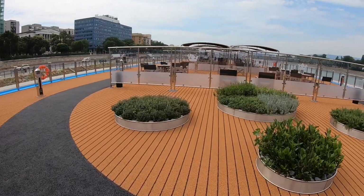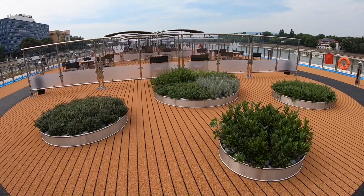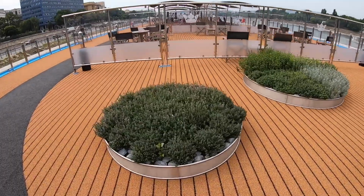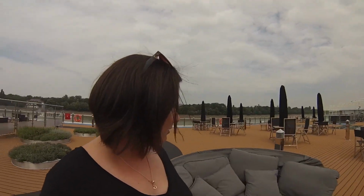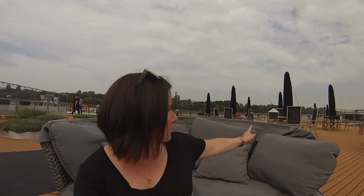This is a herb garden, and there's an identical one over the other side, and I did see a barman go in to take some sprigs of something yesterday, so they do actually use it on the ship, which I think is quite cool. So there's all sorts there. And then dotted around there are these nice sofas, and oh, it is nice and comfy here. And there's a hood that comes up as well, so you can have it for shade. So these are really nice. There's a few of these dotted around on here. Then you've got your normal tables over there.